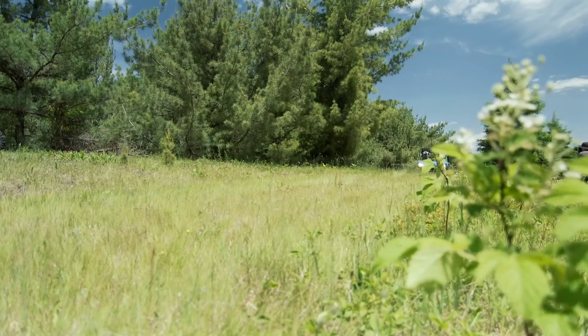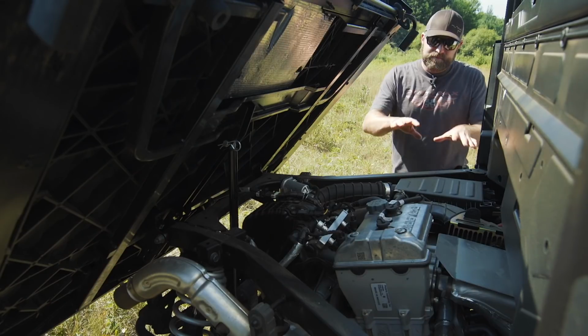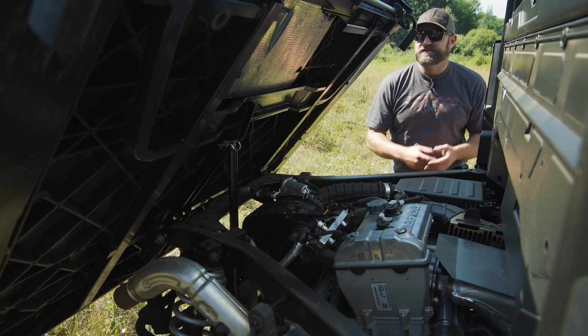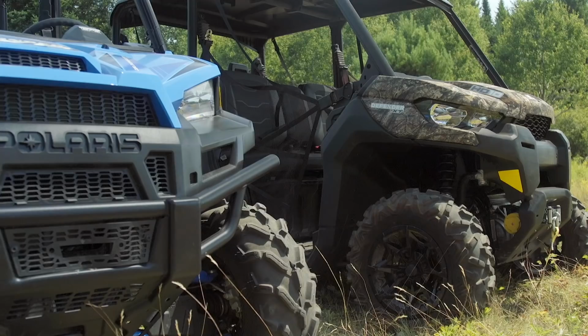There's almost nothing bad to say about this motor, other than its limiter. This motor has excellent bottom end and tons of mid-range, but Polaris has decided to limit its top end to just over 50 miles an hour, which is both frustrating and annoying.